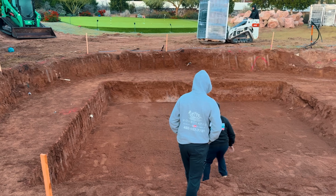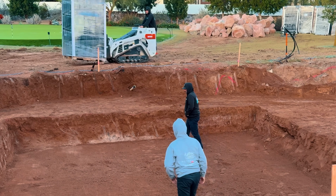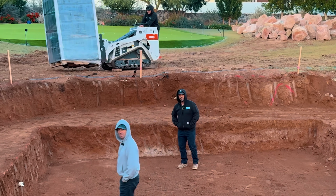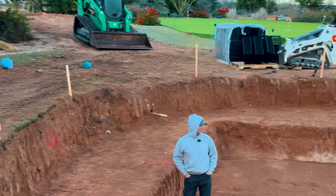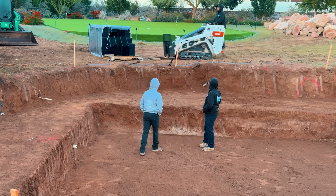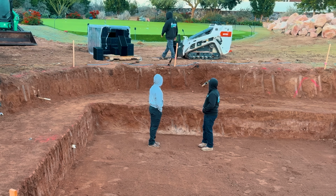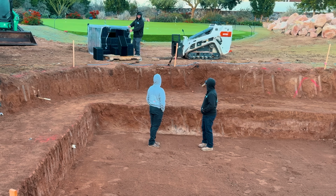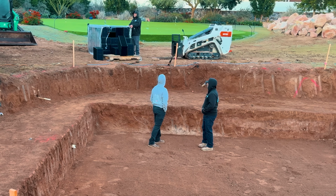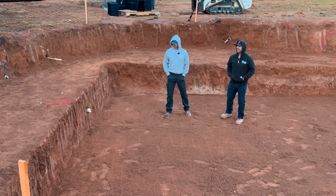This is looking good. Ooh, that's a big hole. We hit that caliche yesterday. Yeah, this is rock. It's right in front of you. Hey, suspension's going out on that bobcat. Normally it'll eat that up. Yeah, Nick, give him a hand.